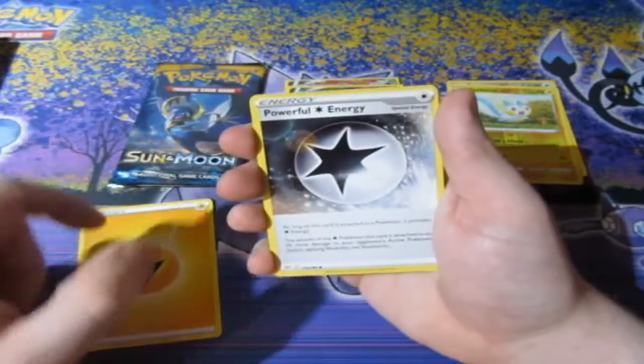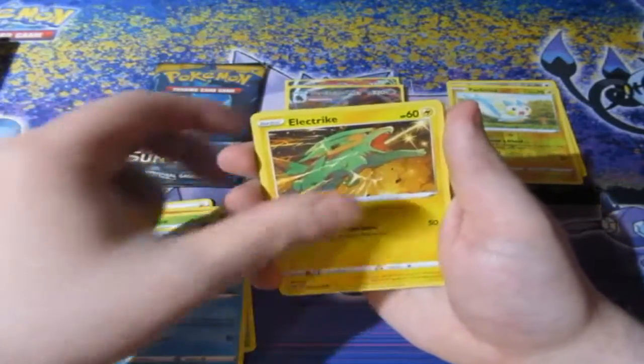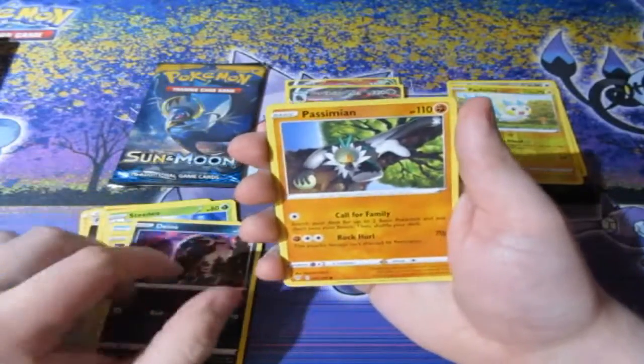Lightning Energy, Powerful Energy, Solrock, Sterny, Mr. Mime, Electrike, Dino, a King Julian.